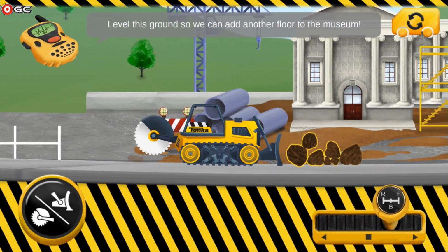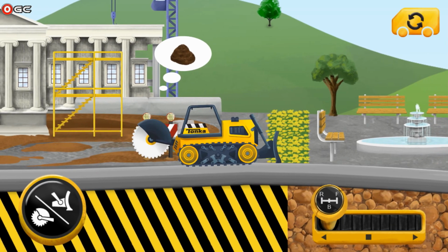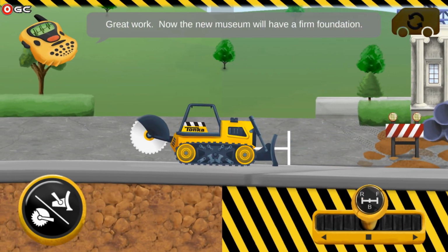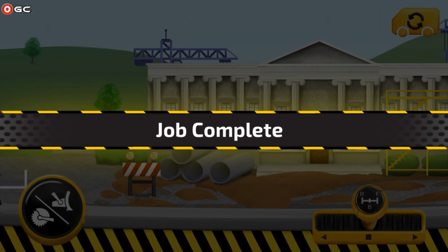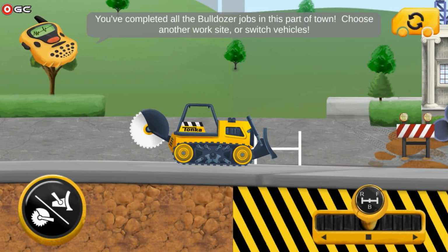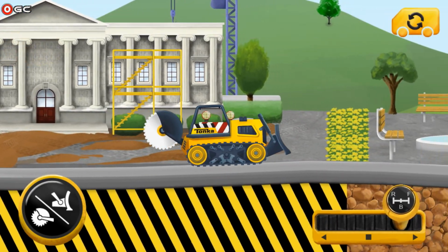Level this ground so we can add another floor to the museum. Great work. Now the new museum will have a firm foundation. You've completed all the bulldozer jobs in this part of town. Choose another work site or switch vehicles.